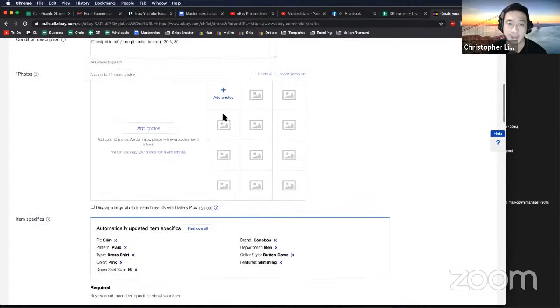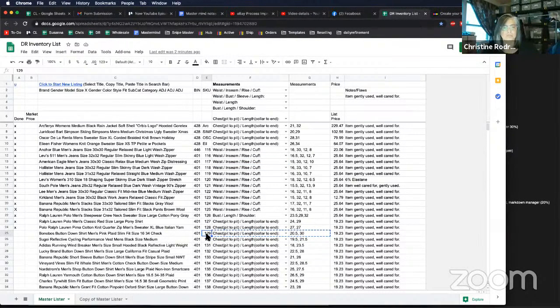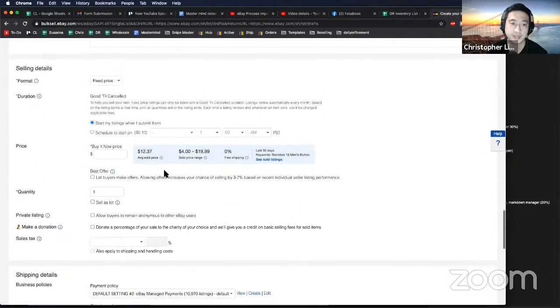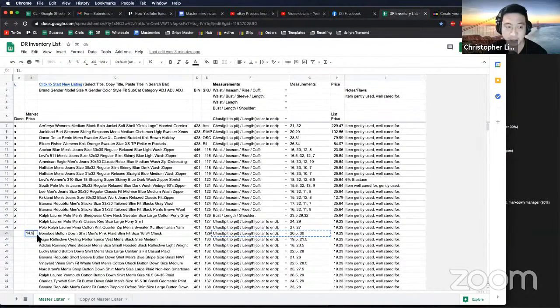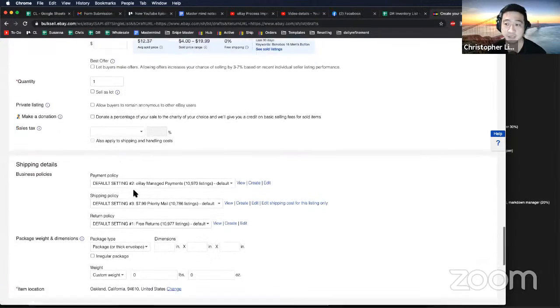Yeah. So then when I click add photos, I'm looking for the photos that end in 129. So I'm looking for the 129 photos to add to the listing. Scroll to the bottom. Actually, I didn't add the price yet, but the price would be here. So let's say the price is $14.99. I would copy and paste the price here, right? I've been greedy lately, so I don't have best offer. And that's it. My business policies are set.